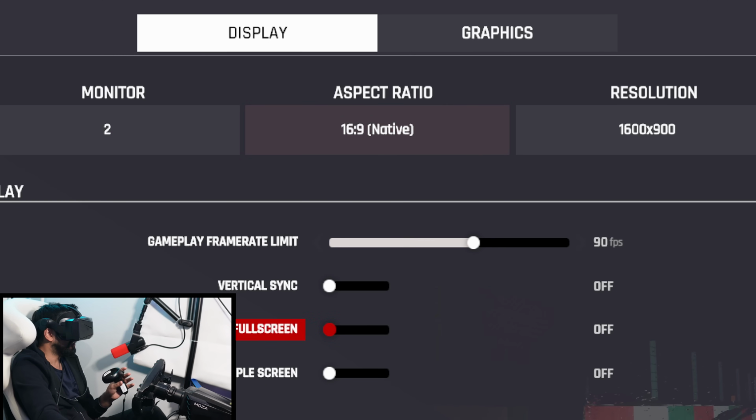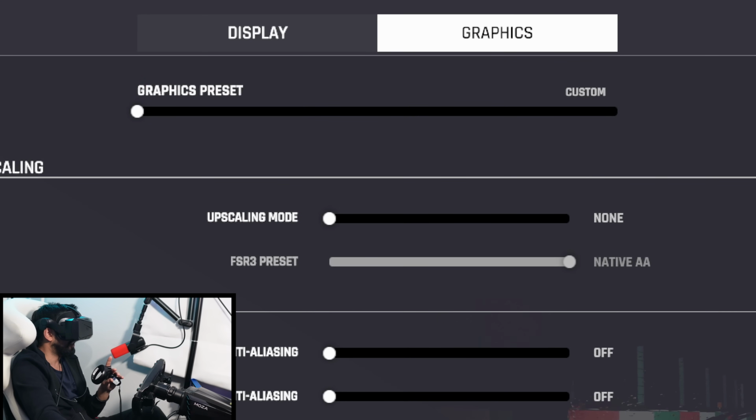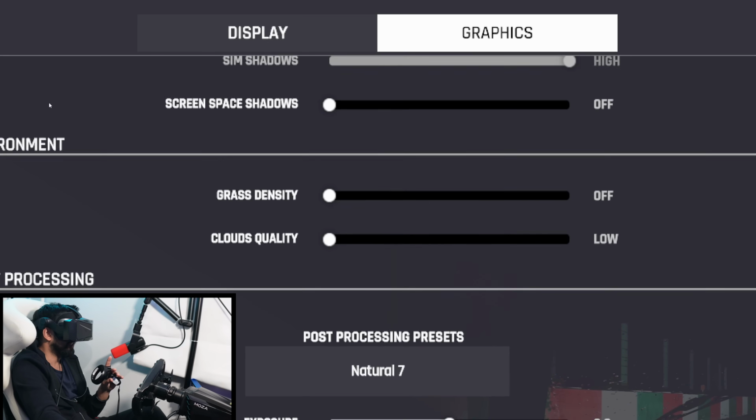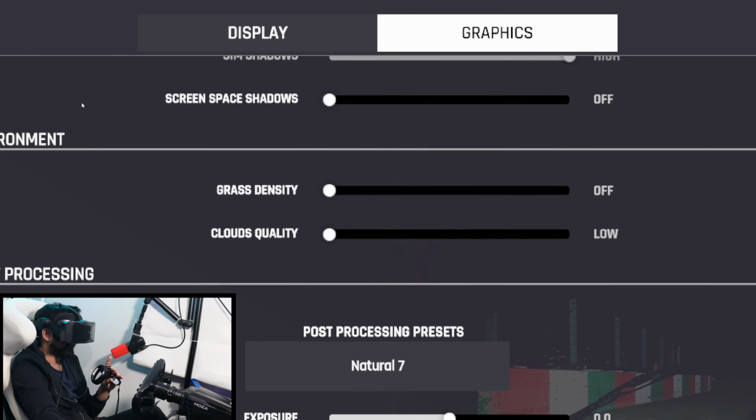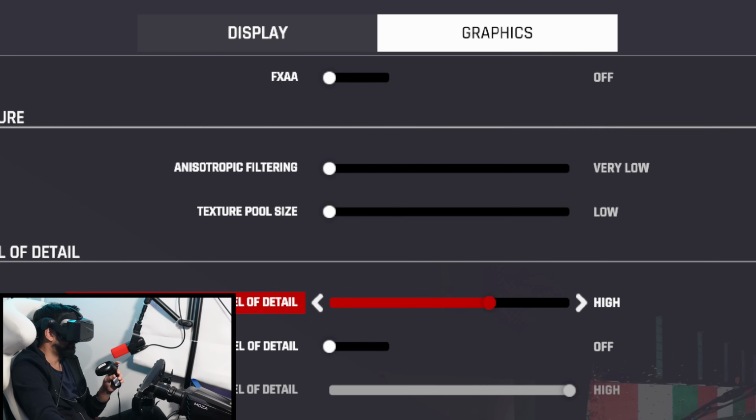But anyway, these are the settings I've got. I've synchronized my frame rate at 90 FPS in-game with what my headset's running at, 90 Hz. I wouldn't pay too much attention to the resolution here because it's basically what I've done in SteamVR, which is go to 75% of the native resolution of my headset, which is the main thing. And then in graphics, hopefully you can see this, but basically every graphic setting all the way to the left, it was painful to do, apart from level of detail, which I've kept at high.